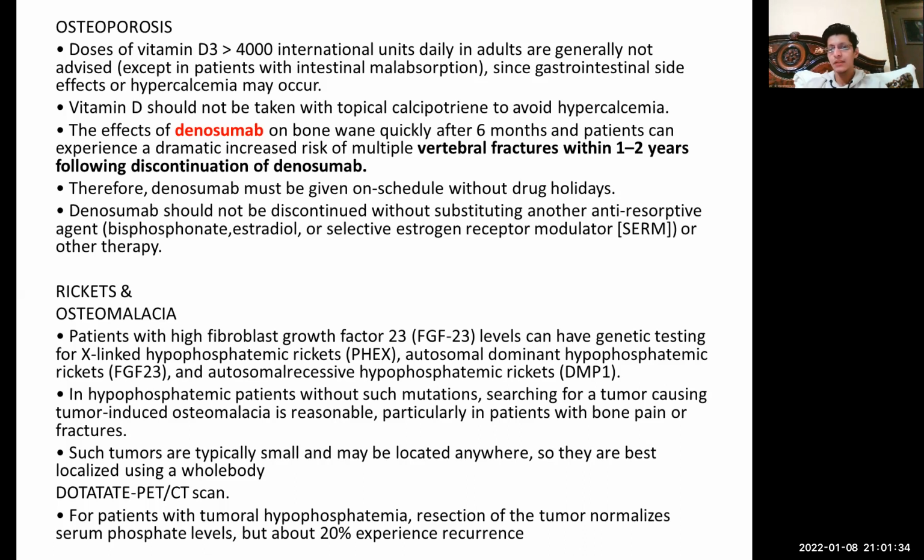So you have to remember कि 6 months का इसका schedule है, तो you have to repeat the dose very carefully और patient को कहना है not to discontinue it without doctor's permission or when the doctor advises. Okay, so denosumab should not be discontinued without substituting another anti-resorptive agent.